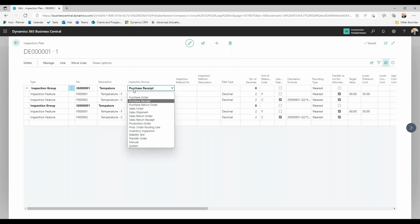What you'll notice here is I have the ability to flag inspections throughout my process. So purchase cycle, I've got purchase orders, purchase receipts, and return orders. Purchase order and purchase receipt would be inbound product from my vendor. A purchase return would be an outbound return to a vendor. So if there are specific inspections or measurements that need to be taken prior to returning a product to a vendor, I can set that up as a different inspection process.